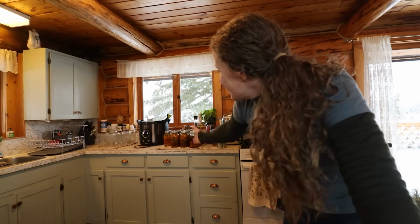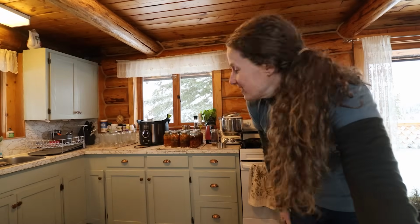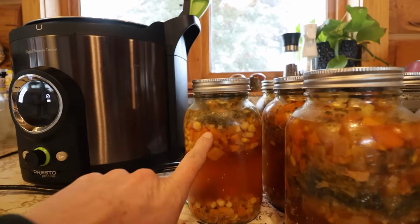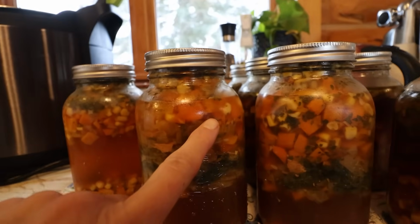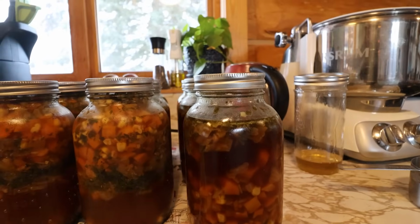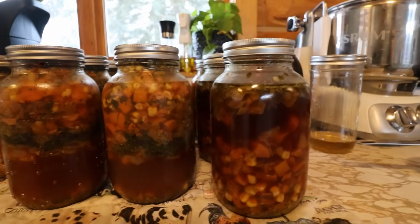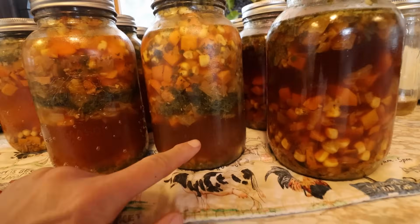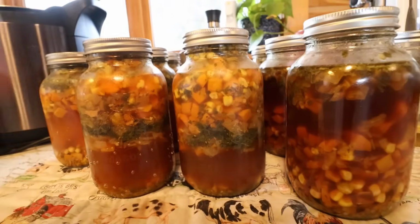All right, friends, you can see our canning is all done over there. I'll show you close up. So these ones just came out of the canner, so you can see that they're still bubbling away. These were the ones that were in the electric pressure canner, so they've finished bubbling, but you can see how different they look. But look how nice and rich that stock looks. This is going to be delicious.